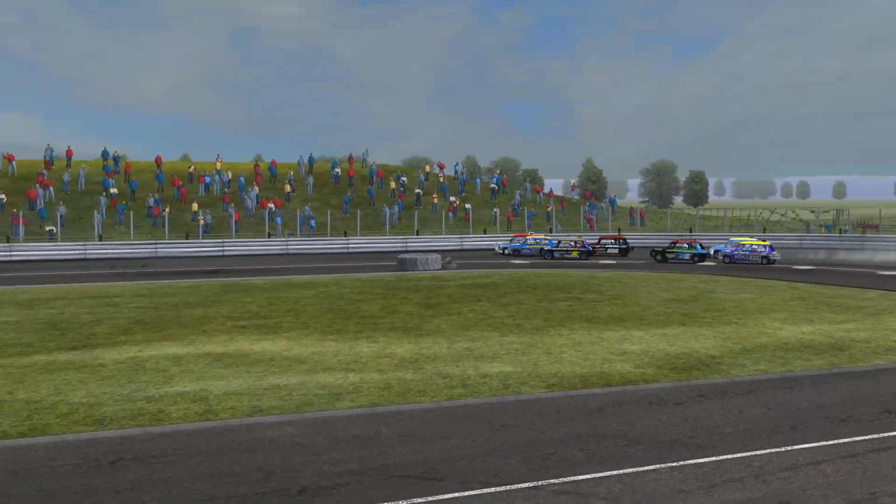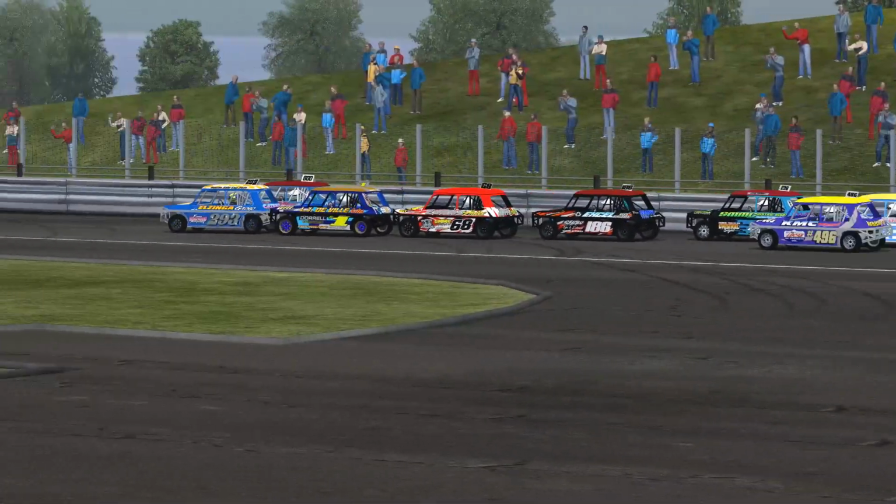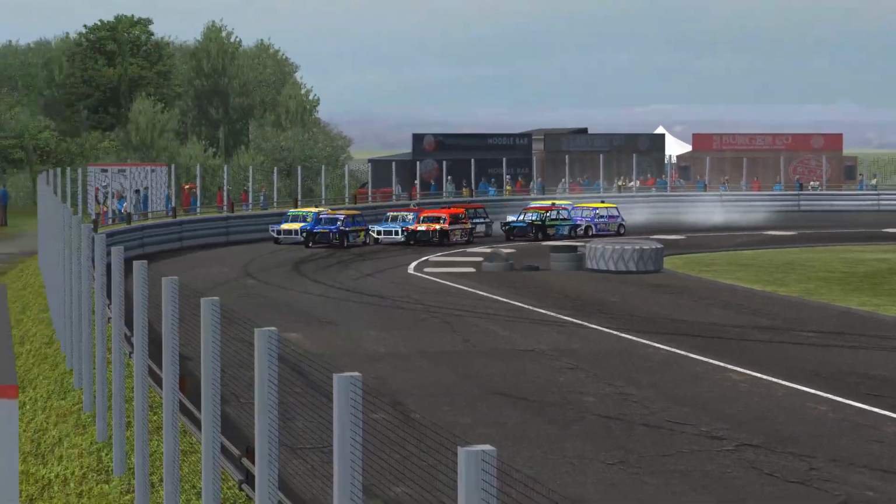496 Cothery gives tickles to 238 Morgan. 4 wide for the leader this time. 68 Thornton's the one that gets sandwiched out. He got unfortunate in that one. And the leader is once again H3 Cohen van der Bosch.